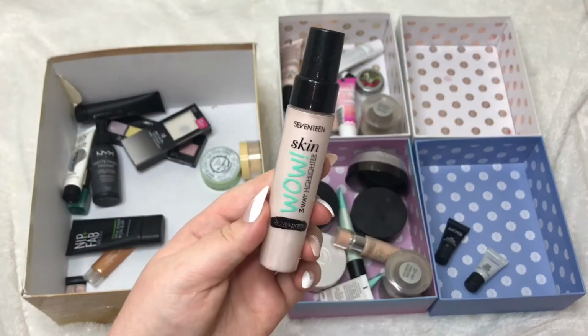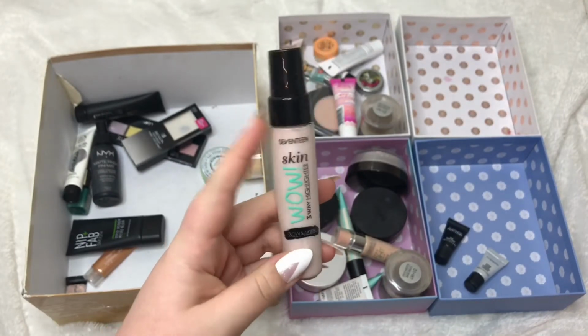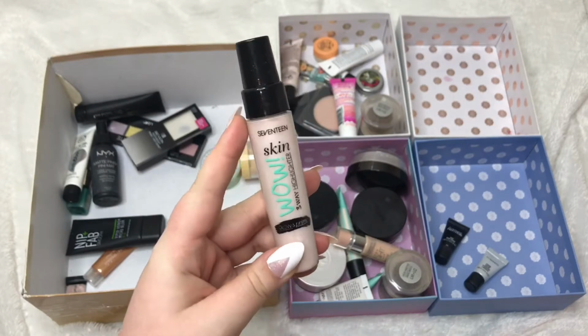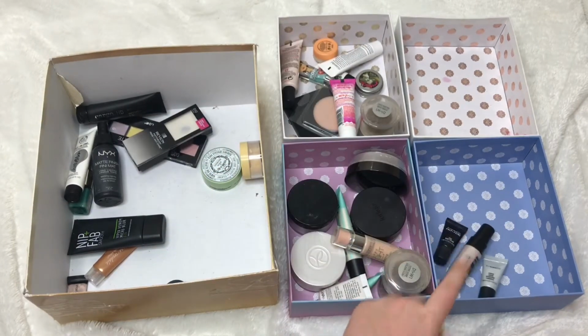Another kind of similar product is the 17 Skin Wow 3-Way Highlighter. I don't think I've mixed this in with foundation yet, so that's one thing I do want to try before I get rid of it completely. So I'm going to put this in the testing pile and give that a go.